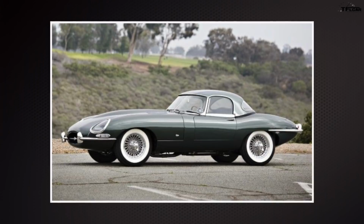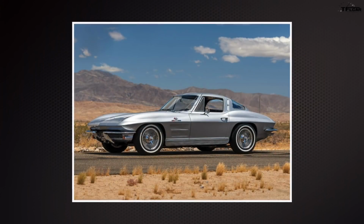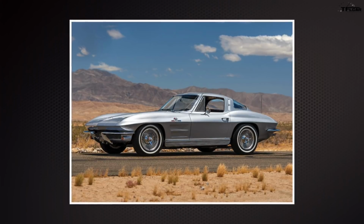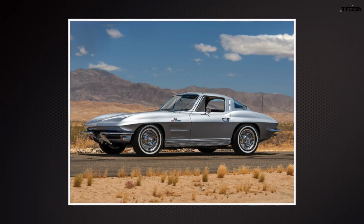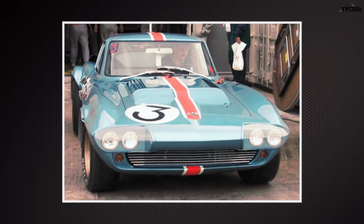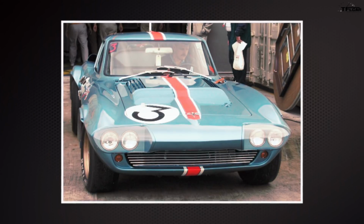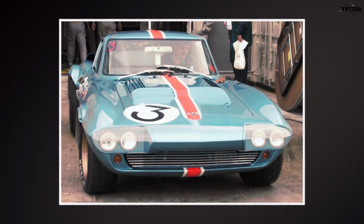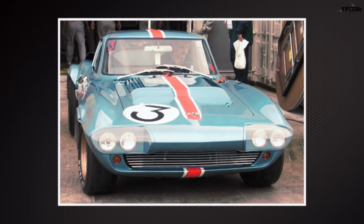The next on our list is the 1963 to 1967 C2 version of the Chevrolet Corvette, specifically the Chevy Corvette Stingray. Guys, this was the most beautiful Corvette ever made. Now, there are lots of different types, and a lot of people will say that the GS version of this car, which was a racing edition, is the best looking one because it has monster tires and it's all scalloped out and everything else. And I might agree with that. I mean, it was just gorgeous and badass at the same time.